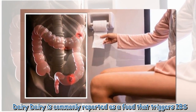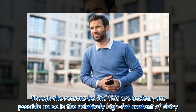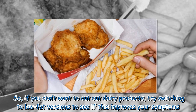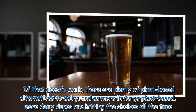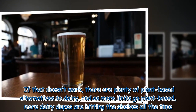Dairy. Dairy is commonly reported as a food that triggers IBS. Though the reasons behind this are unclear, one possible cause is the relatively high fat content of dairy. So, if you don't want to cut out dairy products, try switching to low-fat versions to see if this improves your symptoms. If that doesn't work, there are plenty of plant-based alternatives to dairy, and as more Brits go plant-based, more dairy dupes are hitting the shelves all the time.